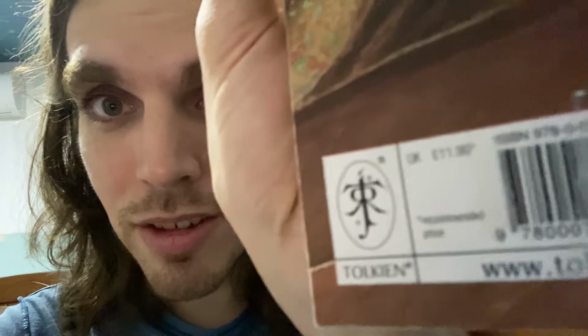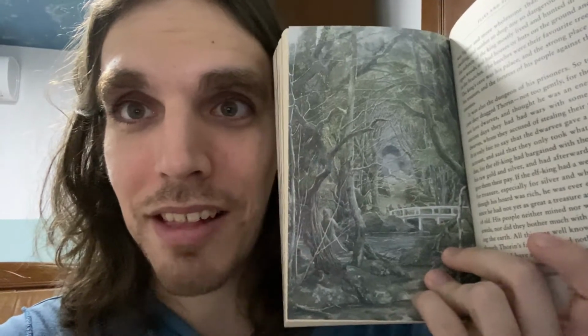This copy seems to come from the UK, because the back has just the UK there, a little hard to see, but has the British pound and $11.99. What's special about this is that all the illustrations are by Alan Lee, and maybe you can see there are a tremendous amount of illustrations by him to show all these different moments, and they're all amazing. Look at that. That's absolutely incredible.